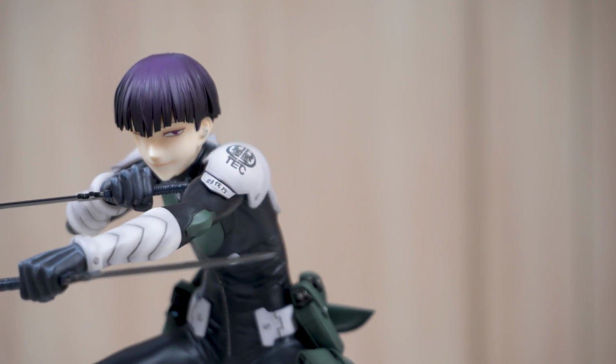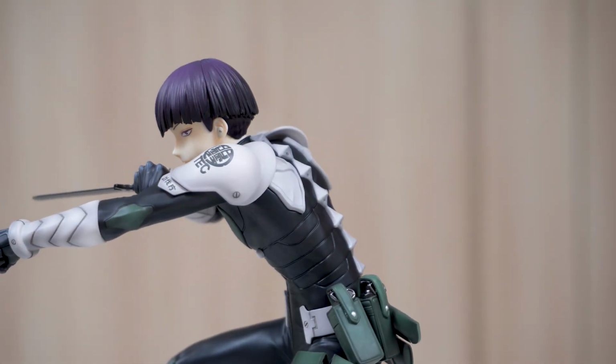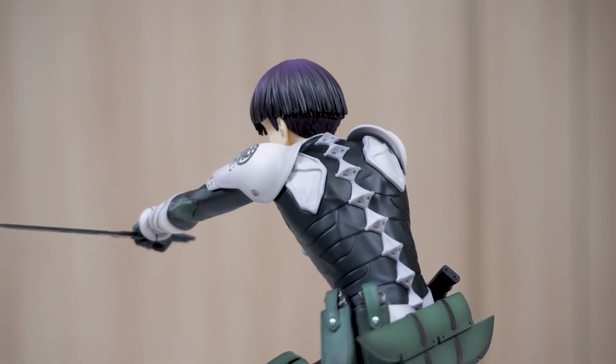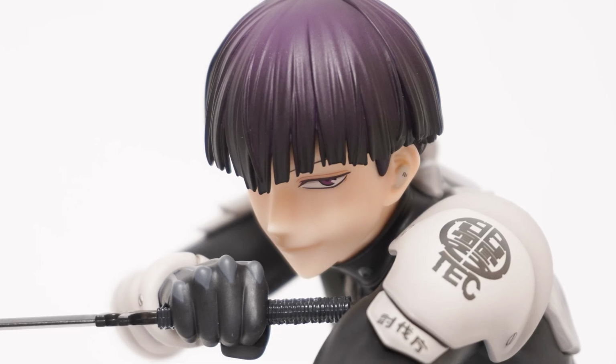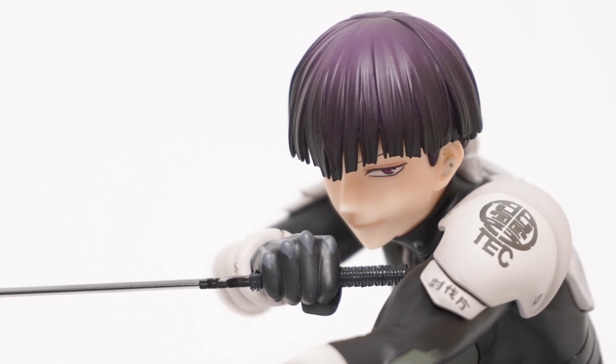Although the design of his eyes is quite simple, there are quite a few companies which still can't get it right. Thankfully, Kotobukiya nailed it and he looks perfect no matter the angle. Even the eye decals of his opened eyes look perfect and sharp. His smile is also very handsome. It's nice to see what's behind the mask.